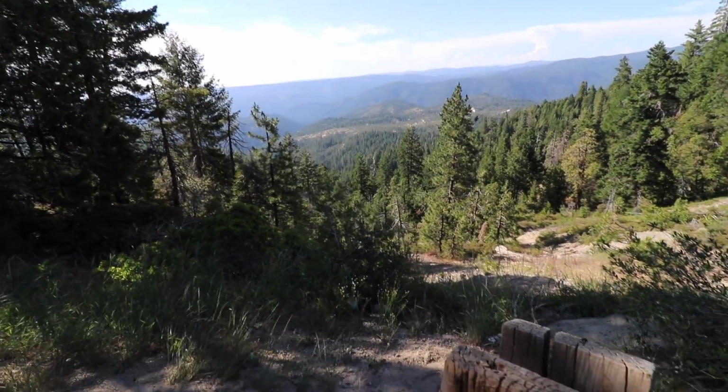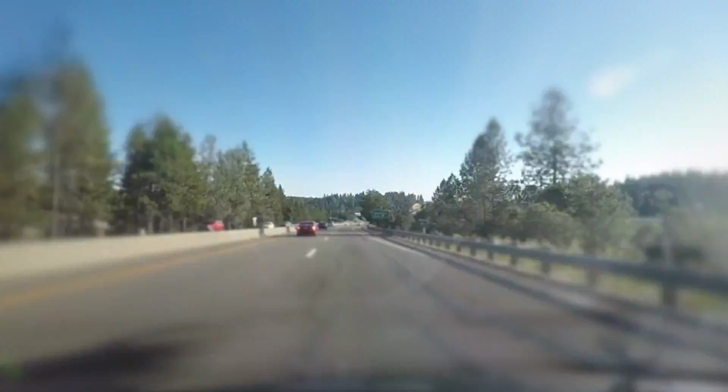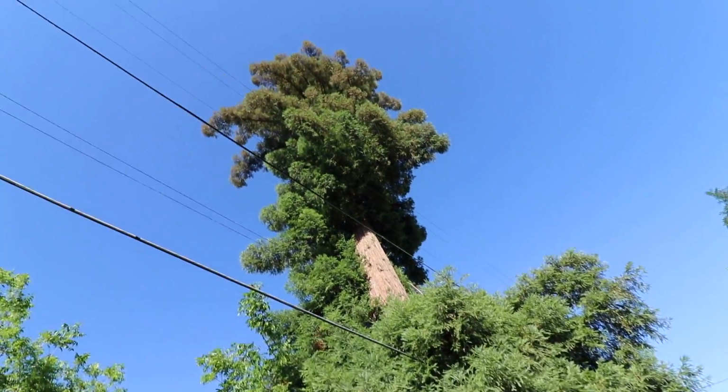Dude, what a pullout. Not only does it have a great view, this one has a great message. All right, just 30 more minutes to go, and it couldn't come soon enough because I'm starving. Must reach hotel. Oh, feels so good to be out of the car.